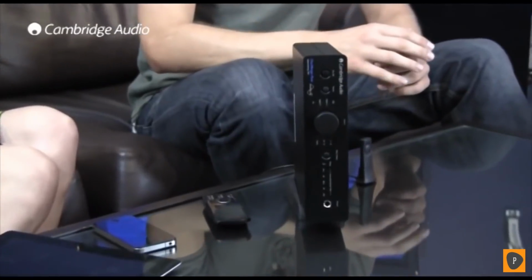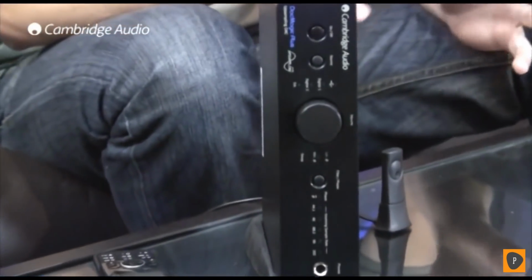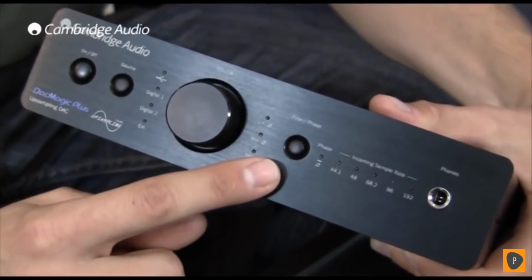Additionally, we use very, very high quality components such as twin Wolfson DAC circuits, and whatever the incoming audio signal is upsampled to 24-bit 384 kHz to dramatically improve audio performance and to reduce audio jitter, a horrible effect which degrades the quality of any digitally stored music. Finally, selectable digital filters also allow you to select the one which sounds best to your ears.